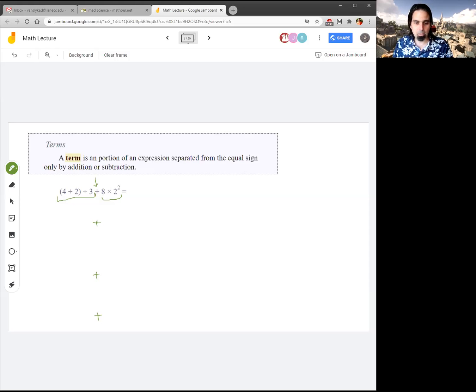So for the first term, now I can use PEMDAS in a more bite-sized way. I have an addition in parentheses, I have division, I know parentheses happen first, so 4 plus 2 is 6. 6 divided by 3 is 2. On this side, the exponent happens first. 2 times itself is 4. 8 times 4 is 32. I don't need a third row. And finally, when I'm all done, I can just do my addition. 2 plus 32 is 34, and I get my answer.